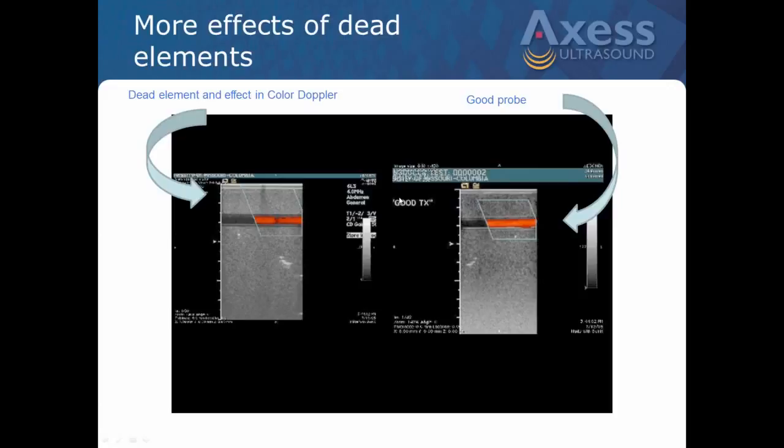Okay, we've got another question here from Logan. What is the difference between a weak and a dead element? If elements are binary, how can they be weak? Okay, this is a great question. In many cases, an element is not necessarily weak.